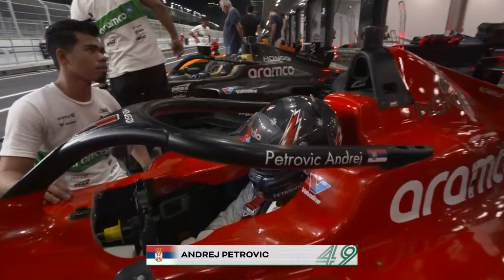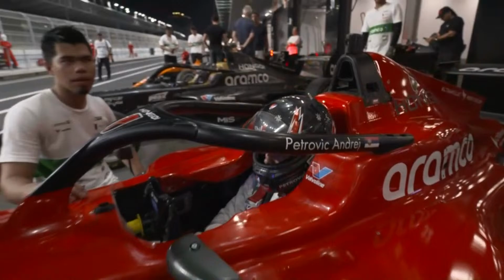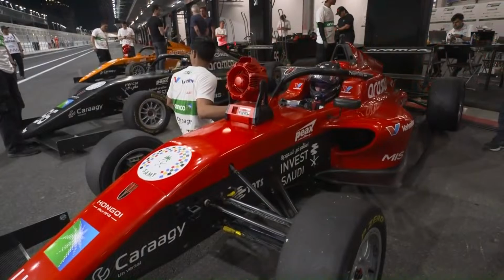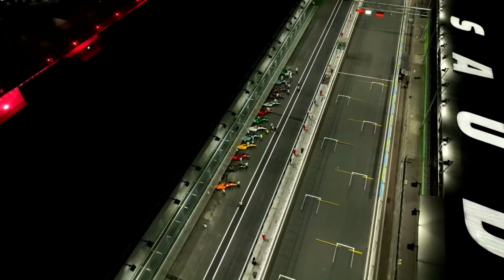This was already more than one week ago when we first arrived here in Jeddah, and all these drivers already raced here, so they will start this practice with quite many laps under their belt. Now all of them have been racing here. They have all the data, information, video and coaching they could have had, and so they are up to speed and ready to race.